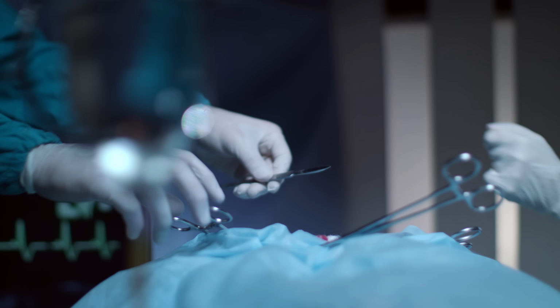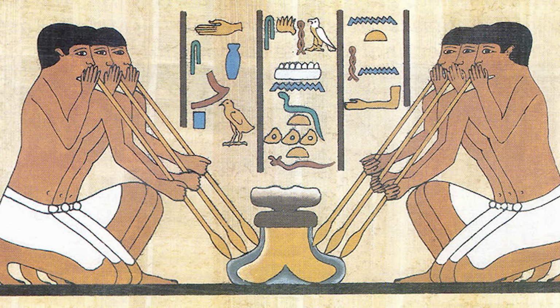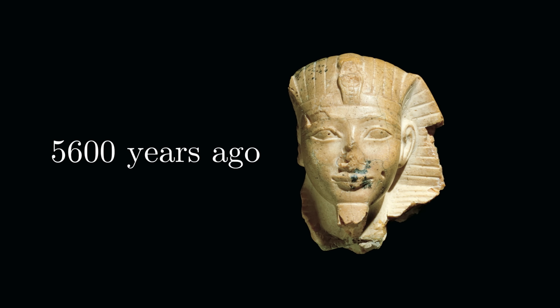Today, some surgical scalpels have their tips sharpened to just 3 nanometers across, and the best material for this purpose is obsidian. Compared to the million-plus years we've been using glass, we only started making it very recently, around 5,600 years ago.